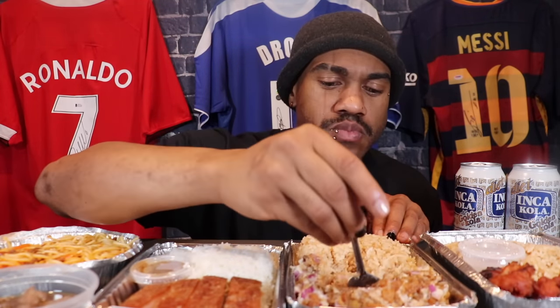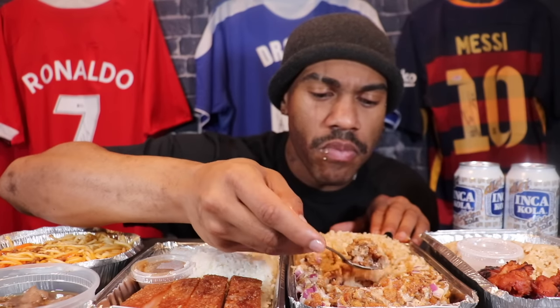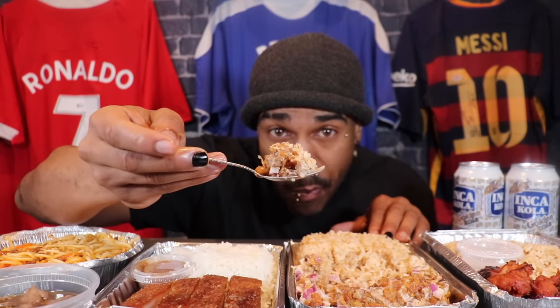Then you get that garlic fried rice. There's little crunchy pieces of fried garlic all through the rice and the oil. I'm not joking with you. I'm sorry if you feel like I'm being extra. Y'all ain't never tried this, so you gotta listen to me on this one. What is this right here? Look at this. I can't stop eating this.